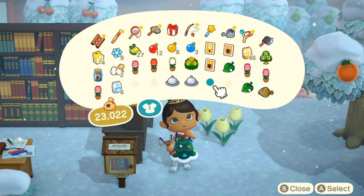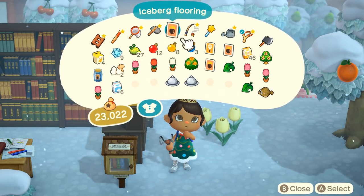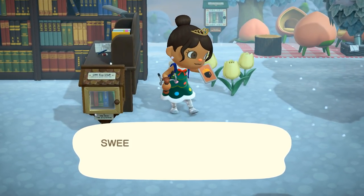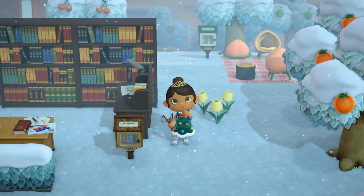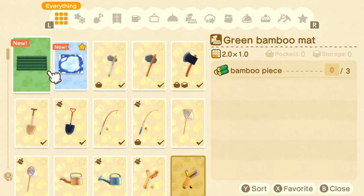All right, including, what is this gift from the winds above Wildberry here? Iceberg flooring? Oh, winds above Wildberry, I love you! That's actually extremely exciting because I did need that iceberg flooring and I have a ton of other DIYs that we actually need to go ahead and look at together. Look at that! If I get one more snowflake, then I will be able to create the iceberg flooring, which we are so going to try putting into our house with some of the other cool decorations we've gotten lately. Definitely favoring that.